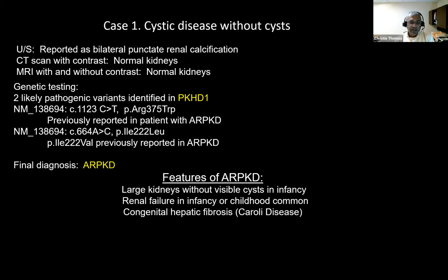Genetic testing identified 2 likely pathogenic variants in PKHD1. Both were missense variants. Both have been previously described in the disease ARPKD, that's autosomal recessive polycystic kidney disease. And this is something you're probably familiar with because you see it in pediatrics and in infants. Large kidneys without visible cysts in infancy because the cysts are small. Renal failure typically in infancy or childhood, and they have associated congenital hepatic fibrosis.